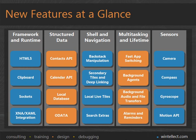Some of the other things that you see scanning this chart right here: secondary tiles and deep linking. That's something I'm going to talk quite a lot about and show a demo. It's one of the more underrated features, I think, of the new platform, but also one that can be really interesting to developers and very compelling to end users.